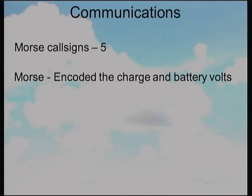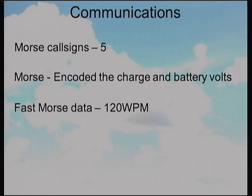And also the Morse tone frequency is actually directly related to the battery voltage. If you pull it up on FLDIGI, you can actually read off the battery voltage and the frequency tone. So just by listening to it, you can actually tell how well it's doing. There is some fast Morse data. We left it in. Why not? It works.